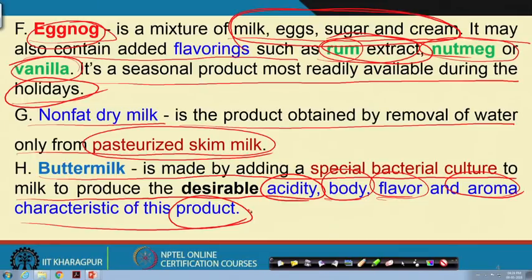You are getting it from fermentation by adding some culture, right, a known culture which you know will develop this much acidity, and the body will be like this, flavor and aroma will be these. So you can say that a special bacterial culture is added to the milk to produce the acidity, body, flavor, aroma of the characteristic product, that is the buttermilk.